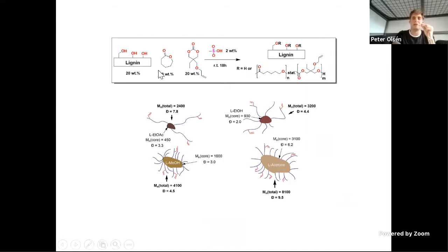So to really create these functional pre-polymers from lignin, we combined caprolactone with OMEC, a monomer we developed during my PhD study. It's a functional carbonate monomer, and through that we can decorate these arms from the lignin core with different functions that can later be used in various chemical approaches. So depending on the starting fraction we use, we create these different star copolymers.